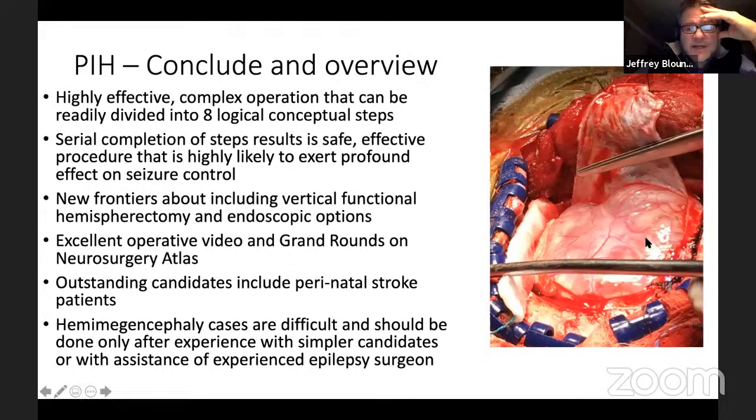I share this picture here because these are your ideal candidates. One can see the thickened arachnoid here of a child that's had a perinatal stroke. You've got volume loss. You've got smaller opercula than usual. These are very, very inviting candidates for surgery. Good neurosurgeons around the globe can learn this operation safely, and cure children that otherwise would have no chance of gaining medical control.